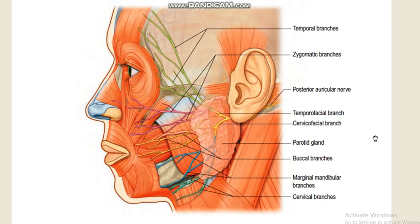So you have a nuclear part of the facial nerve, then there is the exit of the facial nerve from the brain, then there is a course of the facial nerve from the brain to the internal auditory meatus within the cranial cavity. Then inside the petrous part of the temporal bone there is an intrapetrous part of the facial nerve. Then there is an exit of the facial nerve from the stylomastoid foramen, and when it comes out of the stylomastoid foramen somewhere here, it enters the parotid gland. So you have an intraparotid part of the facial nerve and the terminal branches of the facial nerve.